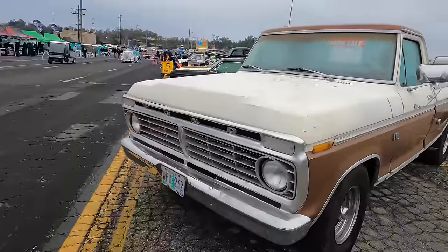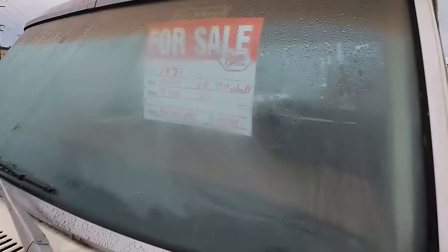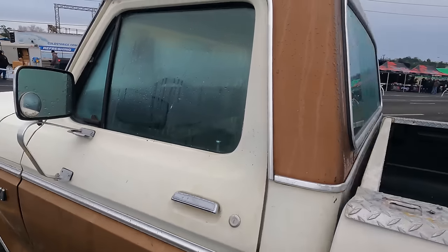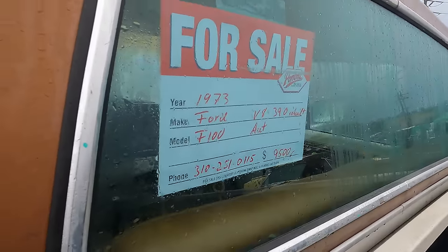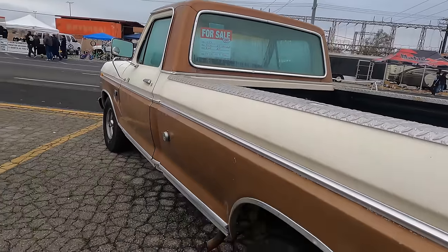I got a Ford Dent Side F100 long bed, $9,500, it's a '73 model. So it is a pre-smog in California. Unfortunately, the interiors aren't going to be easy to see on anything with the windows up this morning, since all these were left out here all night, which is sort of unfortunate.